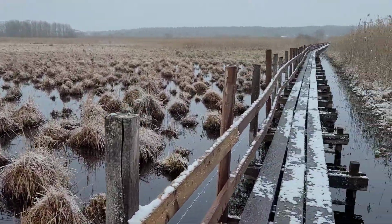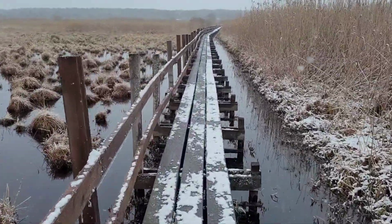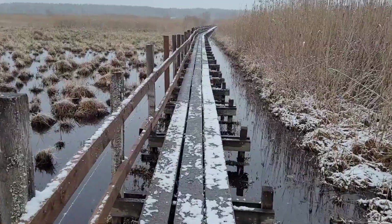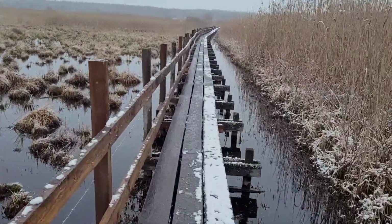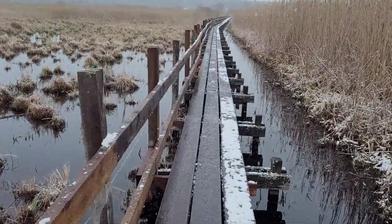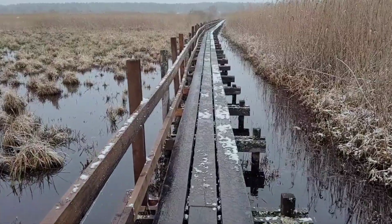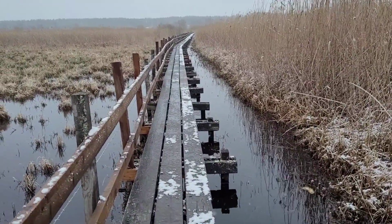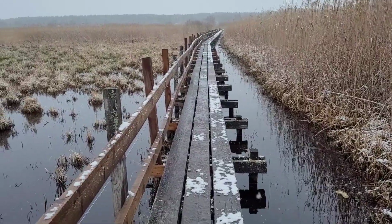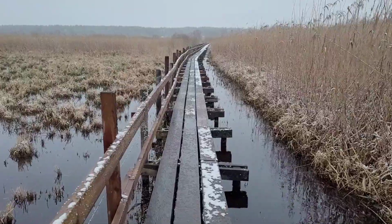This is so stupid. Oh man. Oh, the smell also. It smells a bit like sewage water, which probably is, well, logical. Can't even hear the dripping from the planks. I walk really careful.